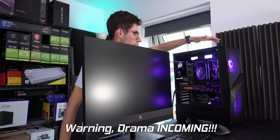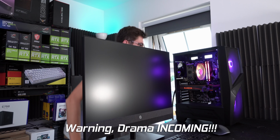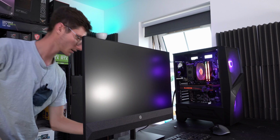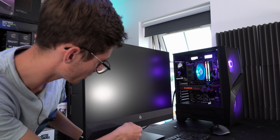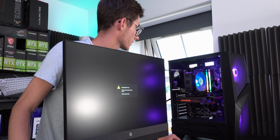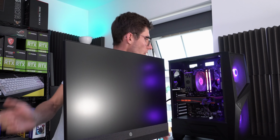And turn it on. We got noise, which is good. We've got lights, we've got loads of RGB, oh, liking this. But are we actually going to get anything on screen? I don't know how this monitor works, really. Oh, we've got a red light, that's not normally a good sign. What have I done wrong?